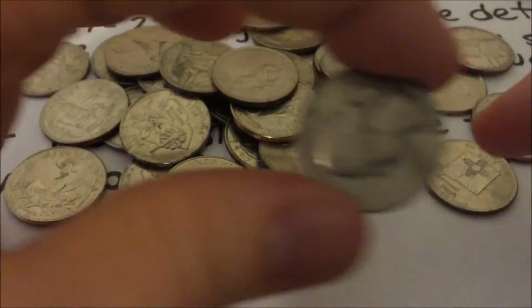It's really easy to tell, even if we had a newer coin that should be in a proof set, a silver coin that got put into circulation by accident, we'd be able to find it fairly easily because it would stand out. The color of the coin would be different. So, no silver quarter in that roll, and we'll look through one more here.